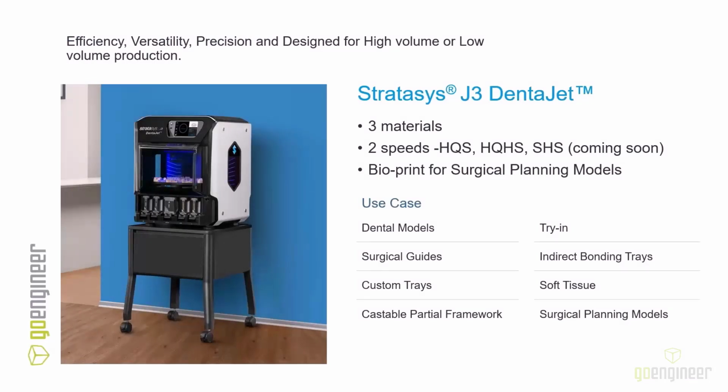It takes 3 materials at the same time, and there are different material schemes that you can load, and I'll show you that in a little bit when I get to the software. There are 2 speeds right now, high quality speed and high quality high speed. There's going to be a super high speed coming soon.